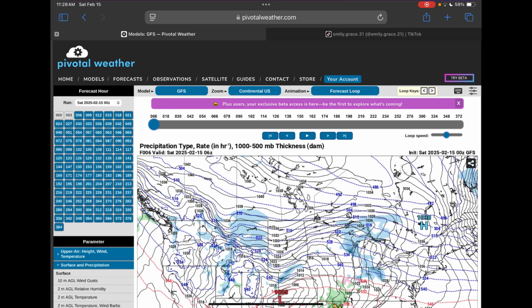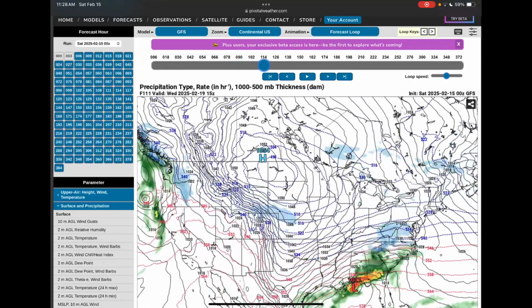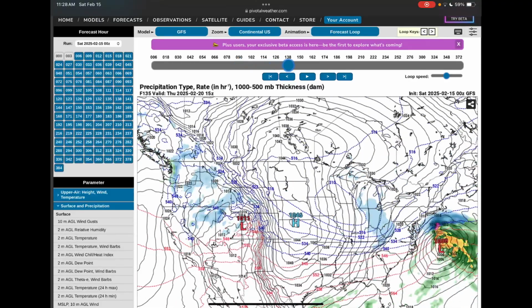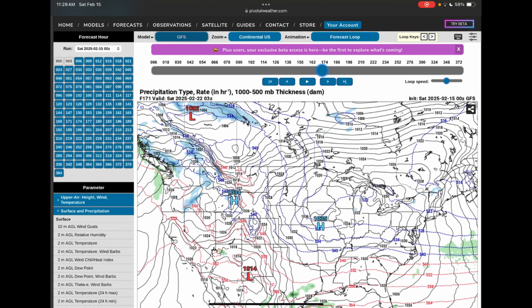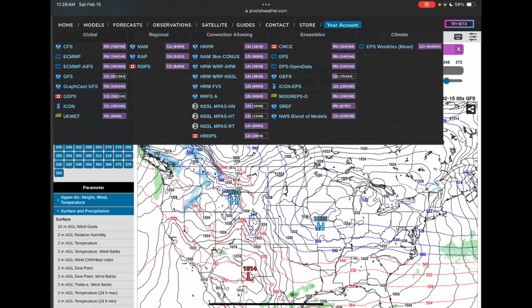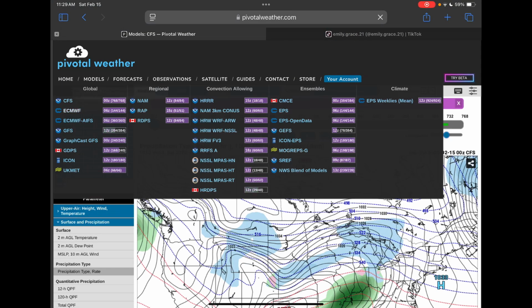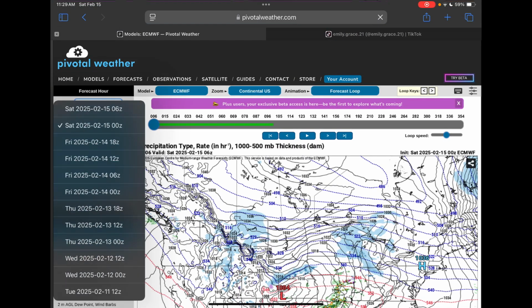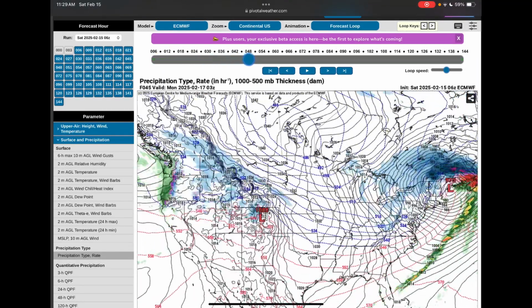First, we're going to take a look at the overnight GFS model, and it shows the same thing it's been showing. It goes out to sea, doesn't go up the coast. However, the European and the Canadian models completely disagree with that, and they have it going up the coast and becoming a major nor'easter. So, what would that look like?